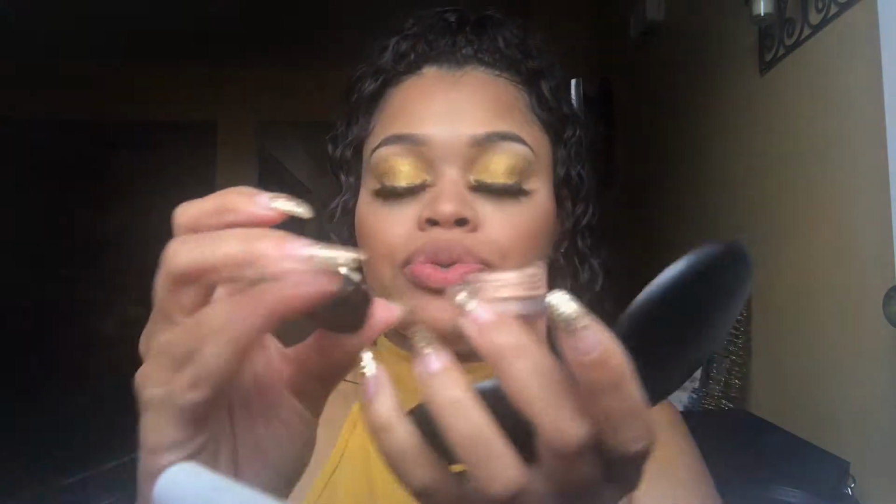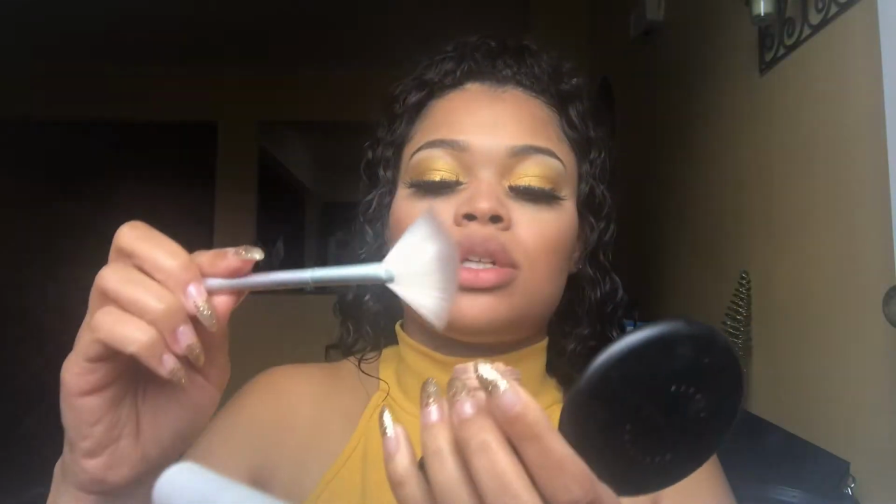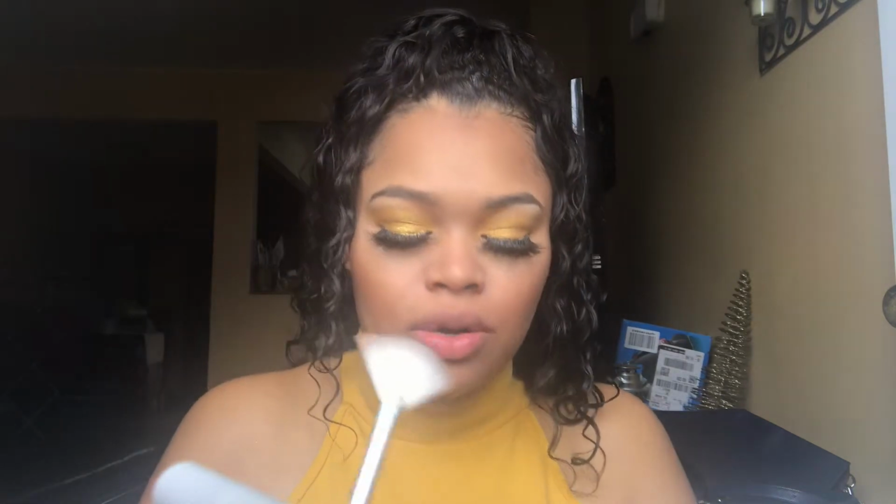We gonna use this Artist Couture highlighter. If you don't have this highlighter, you gotta get it, girl, because this stuff is kind of fire. I ain't gonna hold you. Fan brush, I'm gonna go ahead and dip into it, and it has a golden tint. So that's what I wanted.